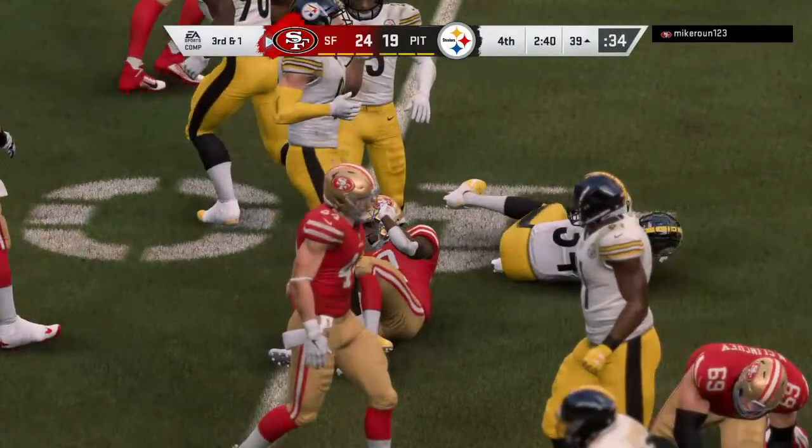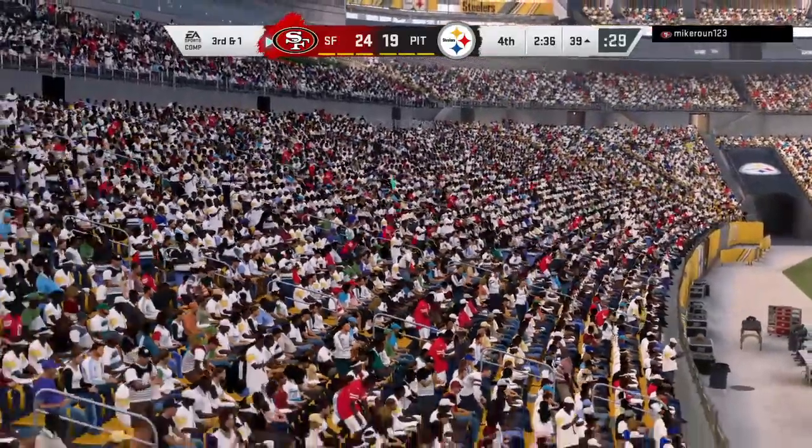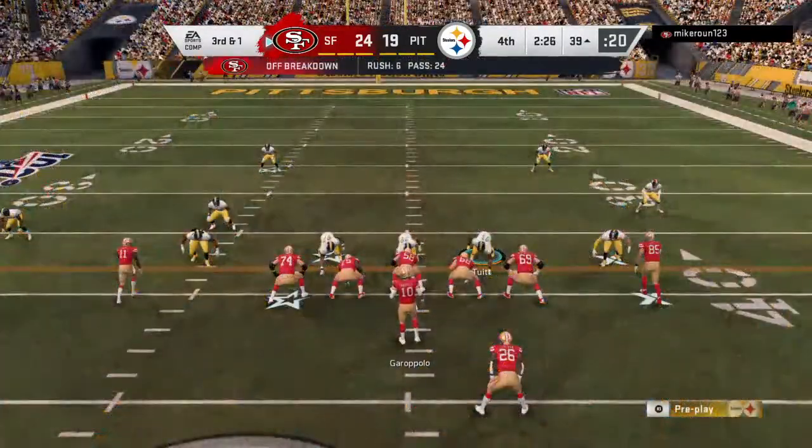Now, the objective there, I mean, yes, the positive gain, that's nice, but work some clock. Yeah, you're exactly right, but the problem for them is still within a possession, so they can't just sit on it running the ball. They have to find a way to throw it effectively as well.